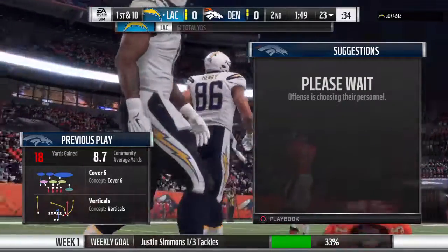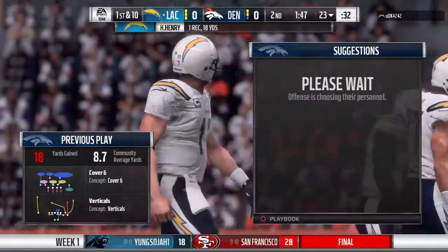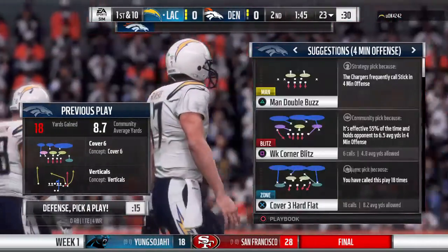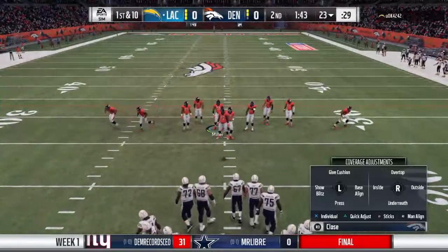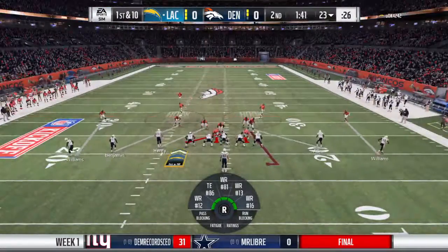Brandon, I had a first-round grade on Hunter Henry coming out of Arkansas for his ability to get downfield and create openings, create space, and he proved his worth as a rookie tight end in 2016. 34 catches, led all rookie tight ends in the league.